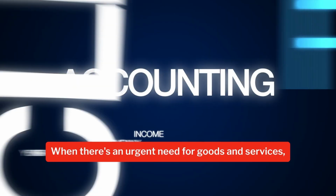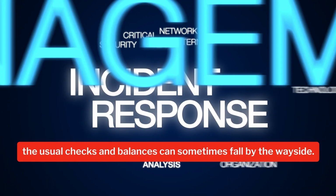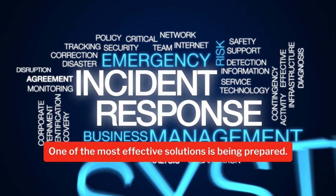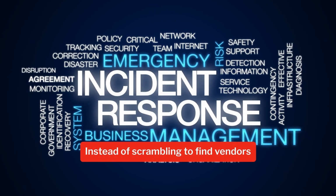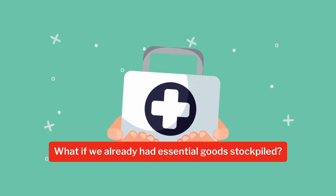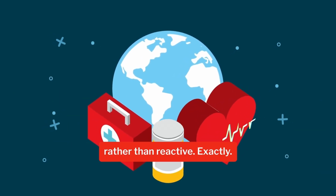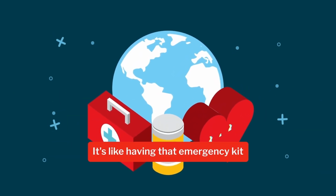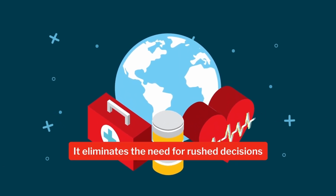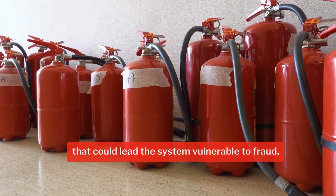When there's an urgent need for goods and services, the usual checks and balances can sometimes fall by the wayside. So how do we prevent that from happening? One of the most effective solutions is being prepared. Instead of scrambling to find vendors and procure supplies in the heat of the moment, what if we already had essential goods stockpiled? That makes a lot of sense, being proactive rather than reactive. Exactly. It's like having that emergency kit ready to go before disaster strikes. It eliminates the need for rushed decisions that could leave the system vulnerable to fraud.